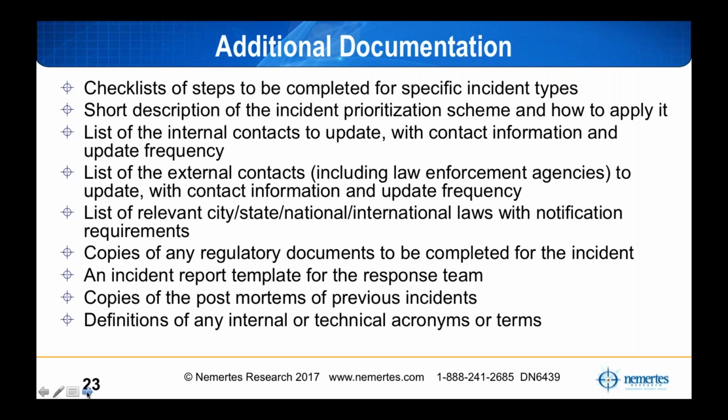There should be a very short description of the incident prioritization scheme, literally one page. You should be able to look at that and know within a high degree of accuracy how severe any given incident is. We talked about the list of the internal contacts and the external contacts that need to be updated on a regular basis. You might also want a list of relevant city, state, national, and international laws and any of the notification requirements there. In other words, the person looking at this may not be up to speed with the fact that you have to respond to a particular agency within a certain amount of time. It's good to know that.